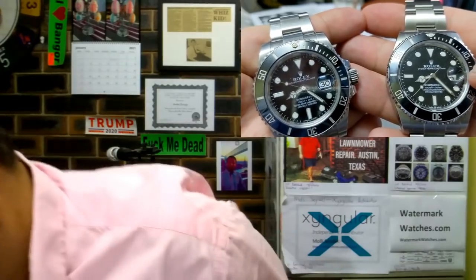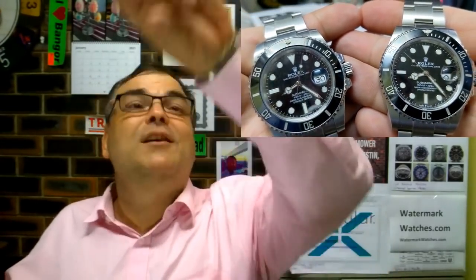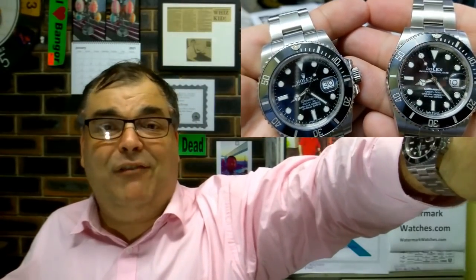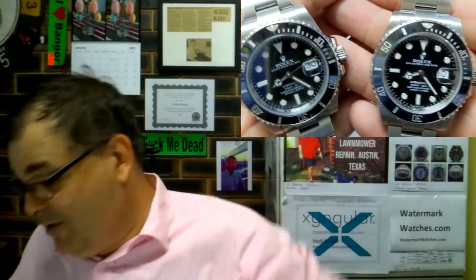Look, I gotta be totally honest with you. If I had the 40 mil version, that's the previous model with the ceramic, I think I'd be equally happy. But I'm very happy to have the 41 mil. I think it probably is a bit better, just a smidgen better, a little bit nicer proportion. It's very cool to have the latest and greatest on your wrist. That is definitely very, very cool.